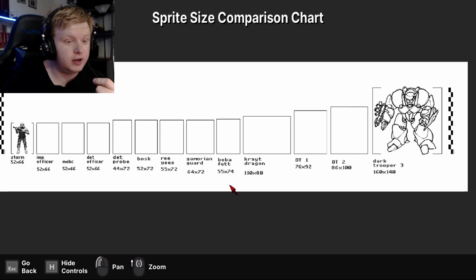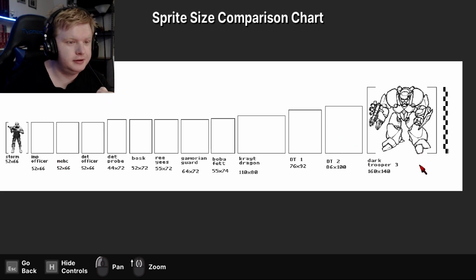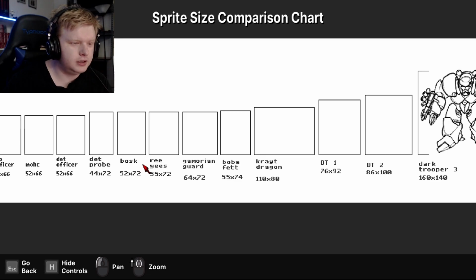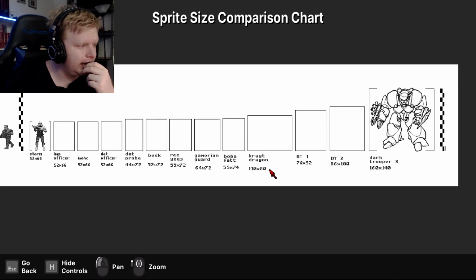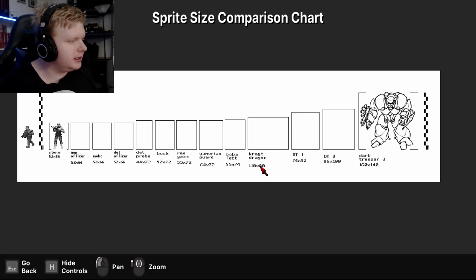And that really makes sense for why he fits inside the Phase 3 Dark Trooper. Nice. And then of course they have Bosk, but it's 1S because it was a project file and they didn't bother to fix the spelling. The Probe, Boba Fett. Why is a crate dragon the Kell Dragon, only that much bigger? I thought they would be a lot bigger.